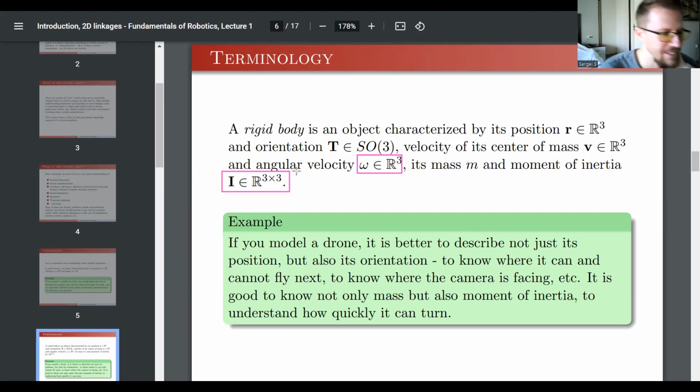All right, last thing is inertia. Inertia is a 3x3 matrix, but only 6 parameters are independent. If I wanted to be very precise, I would say it is a member of the group of symmetric matrices. But we don't have to overcomplicate it, because inertia is always described by a 3x3 matrix, symmetric.